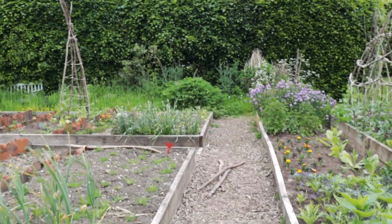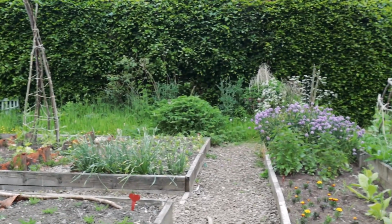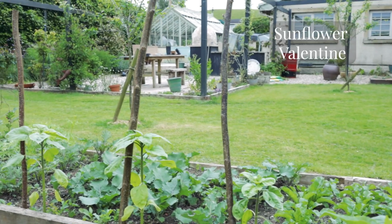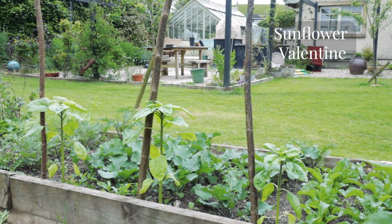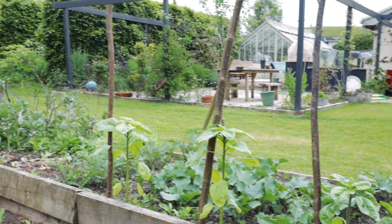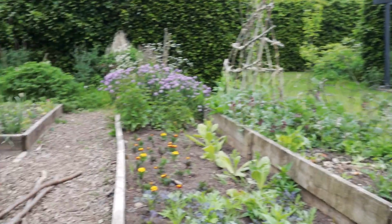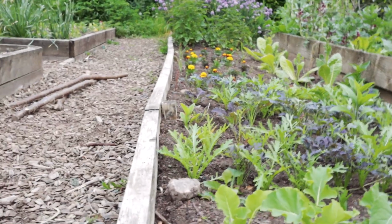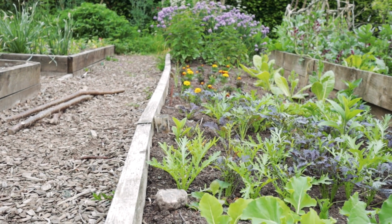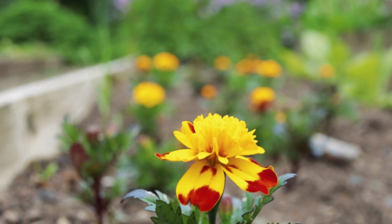So here we have this path. This at the front is largely salad crops, because then it's easy to get them from the house. And you can see I've also planted some sunflowers here, and they're Sunflower Valentine, so they will grow into a bushy multi-stemmed plant. It's a pale yellow, lemon, cream, depending on what seed company you listen to. And then along here I have lots of mustards. I really love mustards. And then the first of the dye crops. You'll see all round this garden I have planted French marigolds. The colour that you get from marigolds is just amazing.